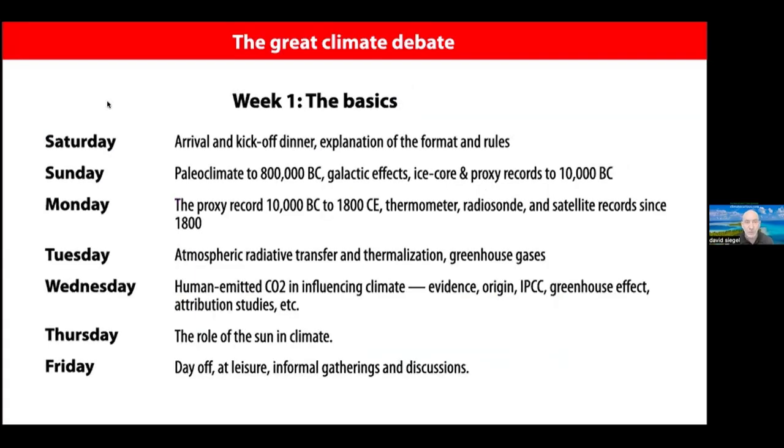They can use it however they want. And this is only about climate science, not energy, because the two are not related. It is also not about the implications or mitigating of rising temperatures, nor is it about economics or politics. Just science. The moderators will set the rules, the schedule, and run the event.